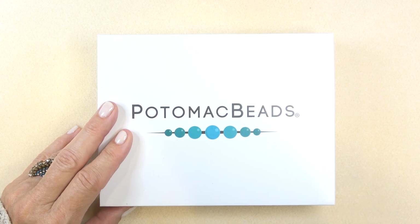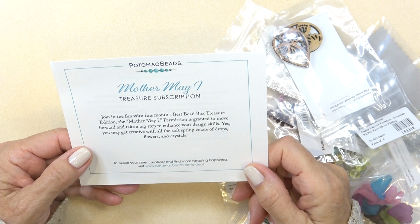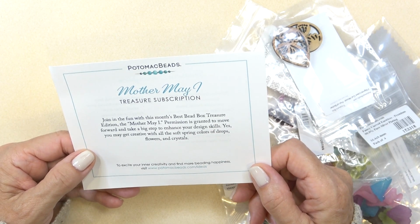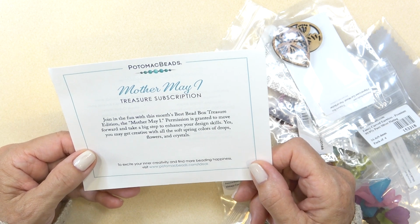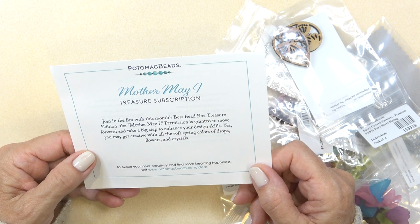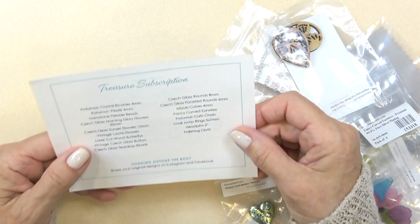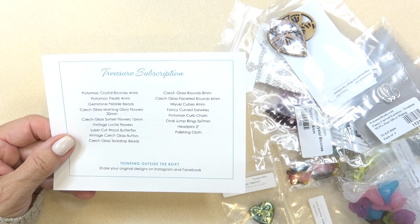All right, so let's get a look at the beads. I've taken everything out of the box, and the name of this box is Mother May I Treasure Subscription. Joining the fun with this month's Best Bead Box Treasure Edition, the Mother May I. Permission is granted to move forward and take a big step to enhance your design skills. Very cool. And here is the list of everything that is in here. So I'm going to pull everything out, and then we'll take a look at each one individually.